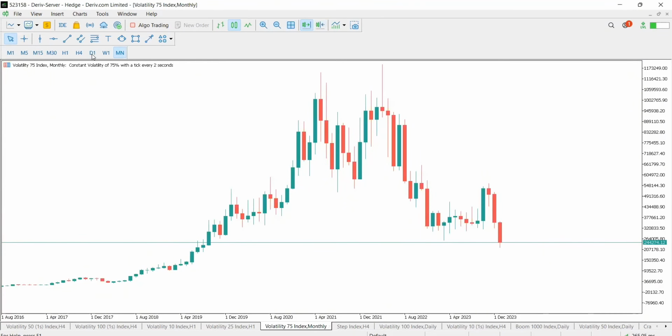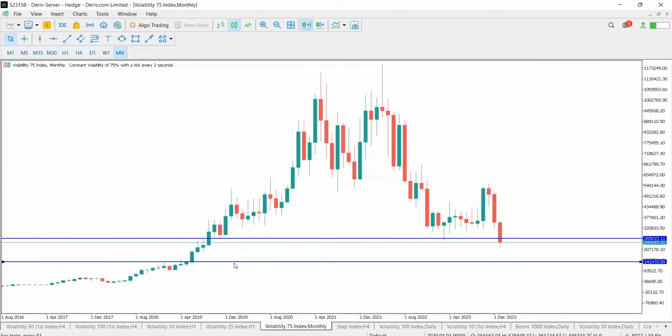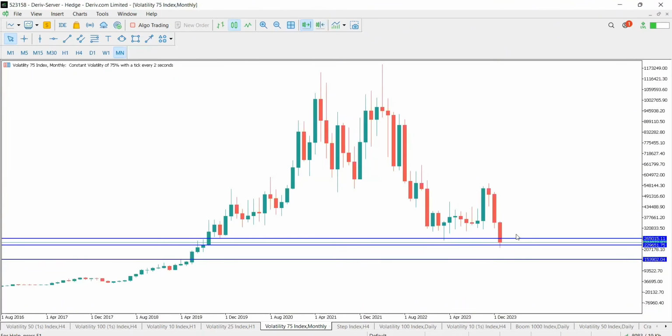Now, V75, you all know that it has broken all support levels, even the last support that we spoke about. It closed below it, right? So starting from the monthly time frame, you can clearly see we have this. And the next level that could hold price is this area here. Then also, when you go to line chart, we have a hidden level around here, so we have marked it. So monthly, everything is still bearish.